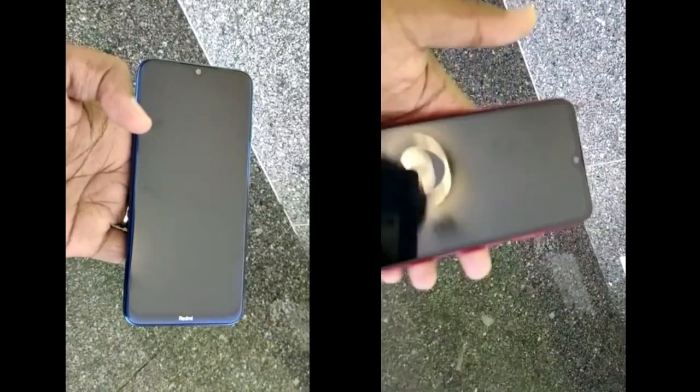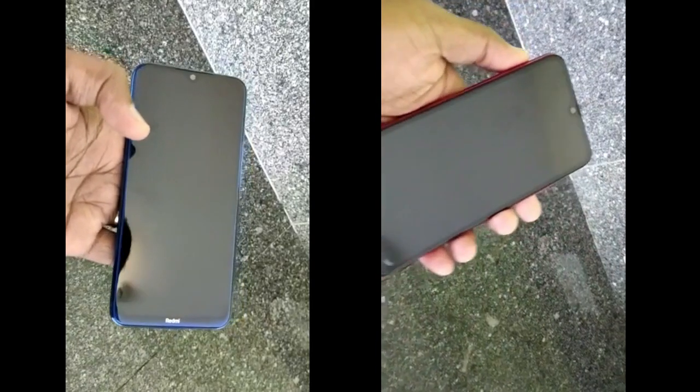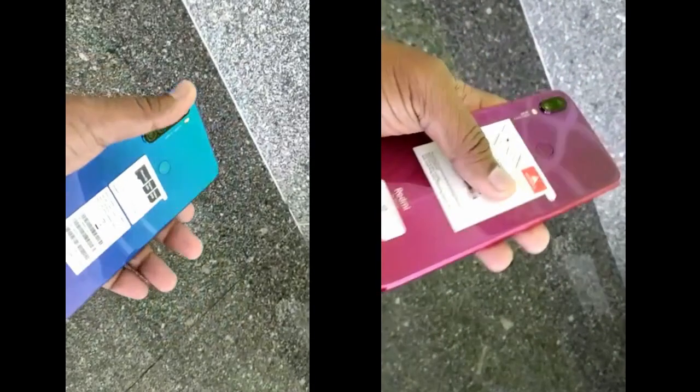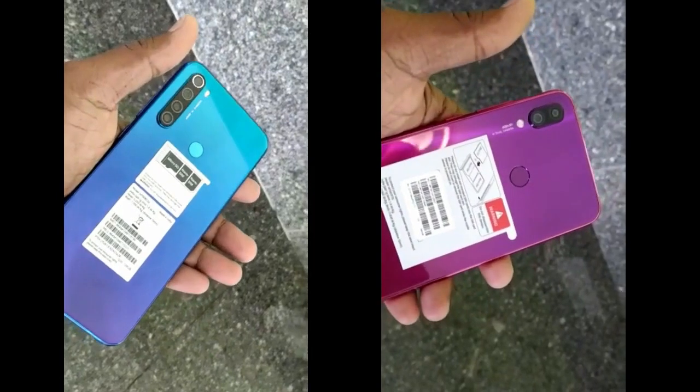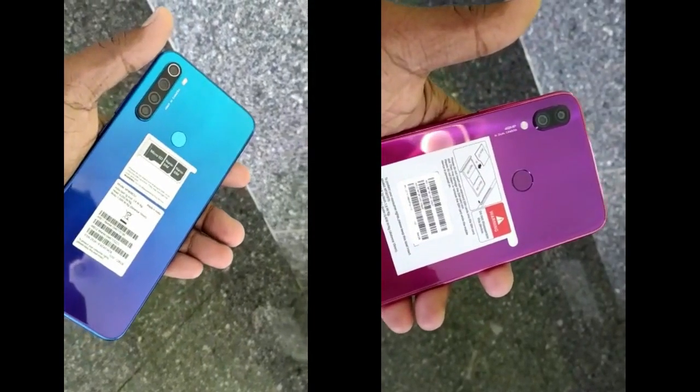Before moving into the actual difference, let me give you a brief description of these two phones. You can see clearly these two phones have the same build quality and the same display. You will get a 6.3-inch display on both the phones. You will get damage and drop resistant Gorilla Glass on top as well as on the back side on both the phones. This is very good, and this makes the phone look premium, and the build quality is very awesome in this price range.